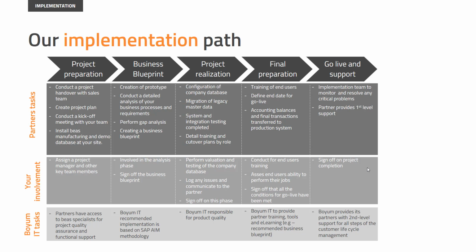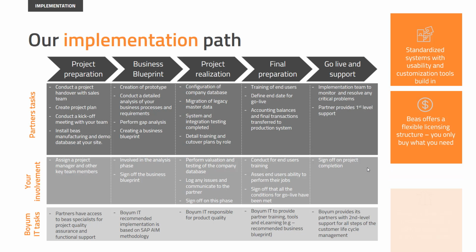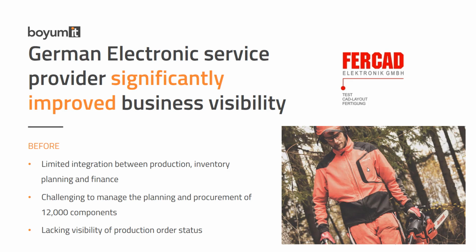To summarize, when implementing Beas Manufacturing, you get a standardized system that has built-in usability and customization tools with a flexible licensing structure, so you only buy what you need. And we are here for the long term, so we can support you in the next 10, 15, 20 years. In the next 2 slides, we'll explore a customer example, which validates the topics we've discussed so far regarding the business and industry challenges, software solutions, and business benefits.